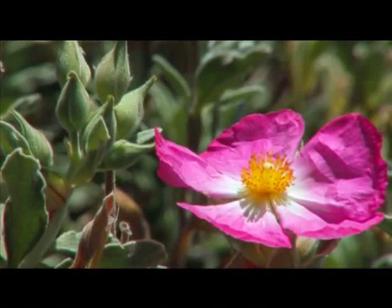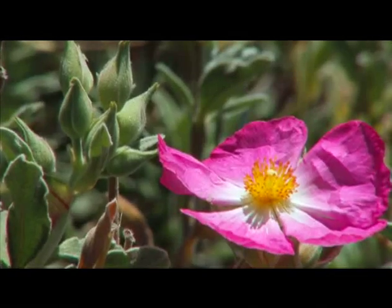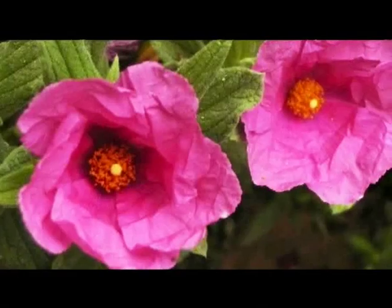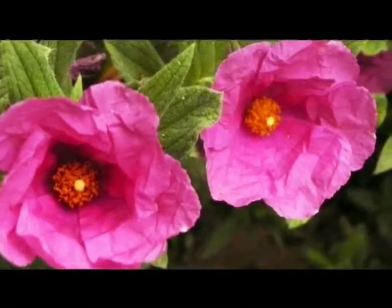And here we have cistus, commonly known as rock rose. It's a flowering shrub that has blooms ranging in color from white to deep pink, with magenta centers, which takes very little water once established.